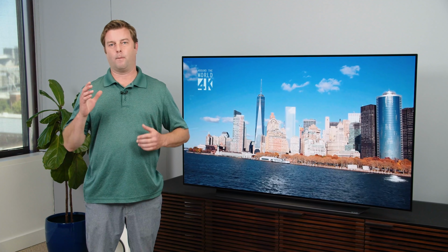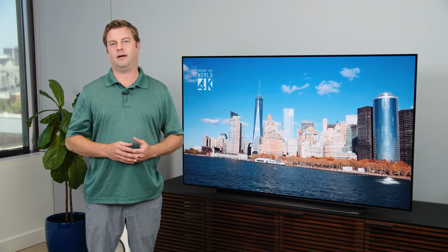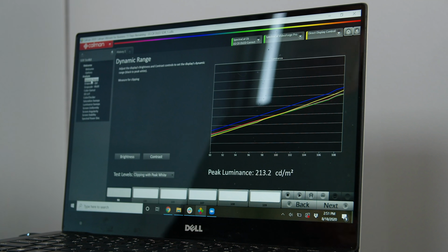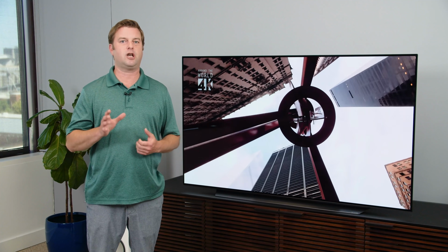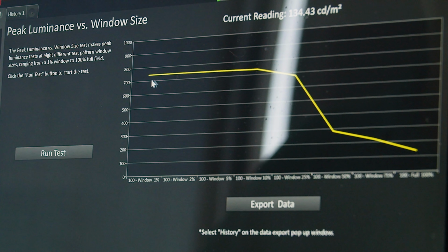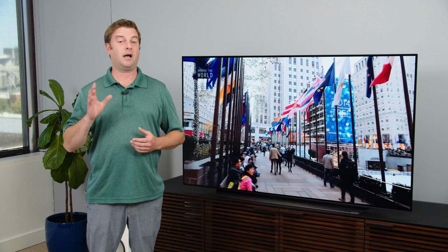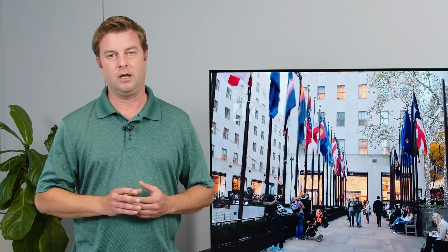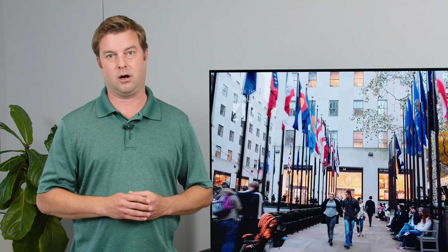Now let's talk about brightness, which is at the other end of the contrast spectrum. The TV does about 214 nits on average in SDR, but it's the HDR brightness that we all really care about, right? Because that's what makes the picture pop. And I am pleased to tell you it caps out at about 750 nits. Now that may not sound like a lot when we talk about TVs that have like 1,000 nits of brightness, but trust me, it is perfectly sufficient for a really great HDR experience.